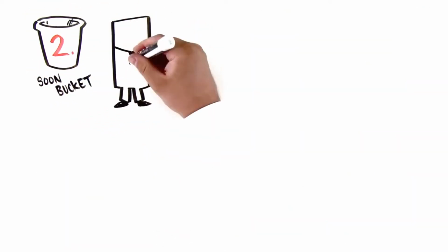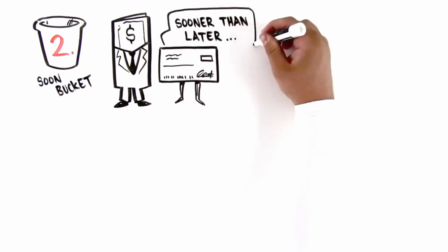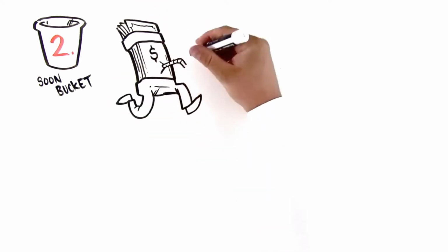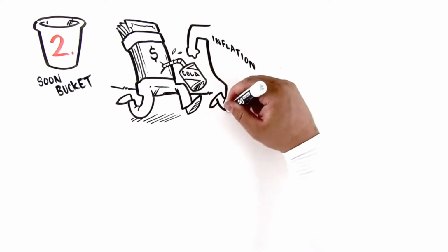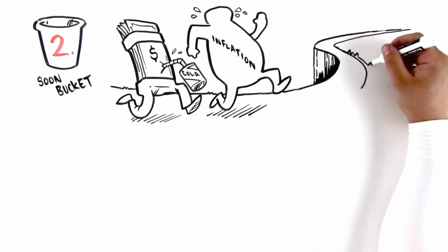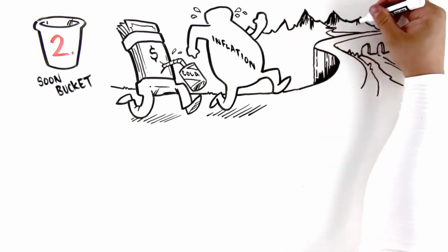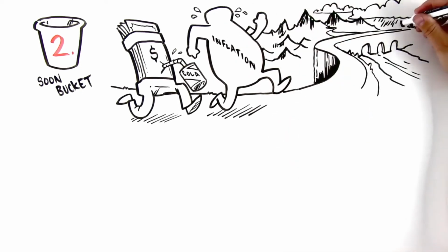The second bucket is the soon bucket. This is your conservative investments and income money. This money you may need sooner rather than later, and it can be used as a planned income source for the first phase of retirement. It's set up for growth to help offset inflation, but invested conservatively. This way, if there was a big correction or downturn, this money won't experience the full swing of the stock market that could impact your spending plans during the early years of retirement.